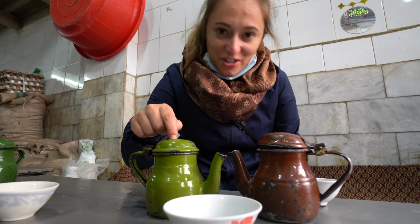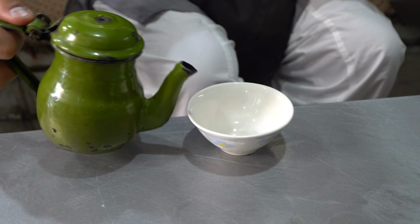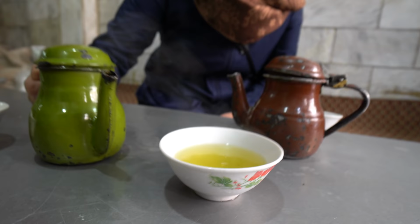Our teas have arrived at the table, so I have a green tea which comes in the green pot, and then a milk tea which comes in the brown pot. So I'm gonna go in for the green tea first. Order my cup. Oh, look at that beautiful color. Wow. Let's give it a try. Smell the cardamom.